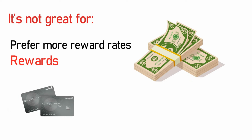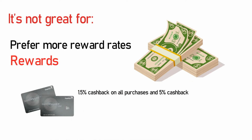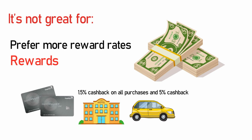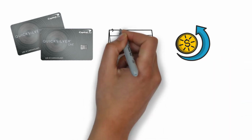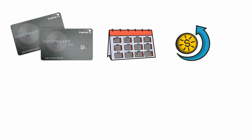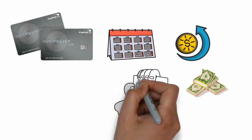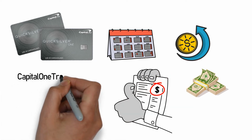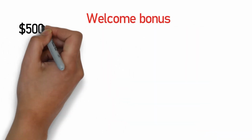Rewards: when using the Capital One Quicksilver Secured Cash Rewards Credit Card, users can receive a fixed 1.5% cashback on all purchases and 5% cashback when they book hotels and rental cars through Capital One Travel. The card offers cashback rewards that can be redeemed at any time for any amount. Rewards are valid for the duration of the account. Earnings may be redeemed for cash, gift cards, or a bill credit to pay for recent purchases. Through CapitalOneTravel.com, you may also use your rewards to book travel.